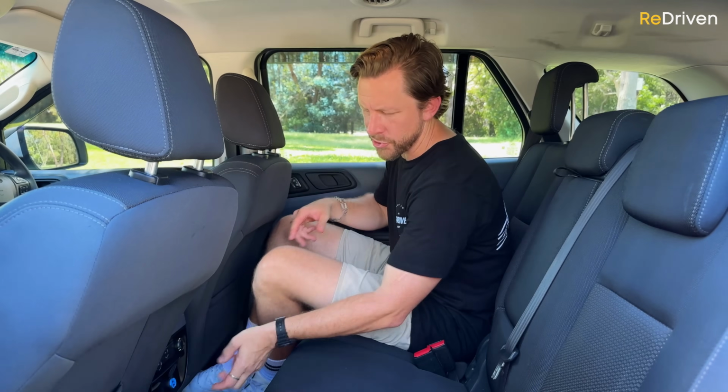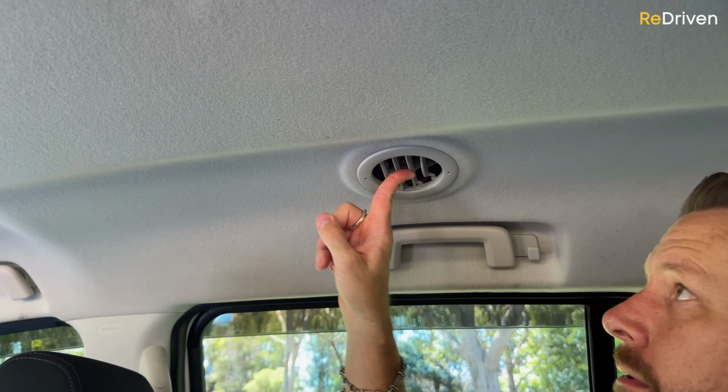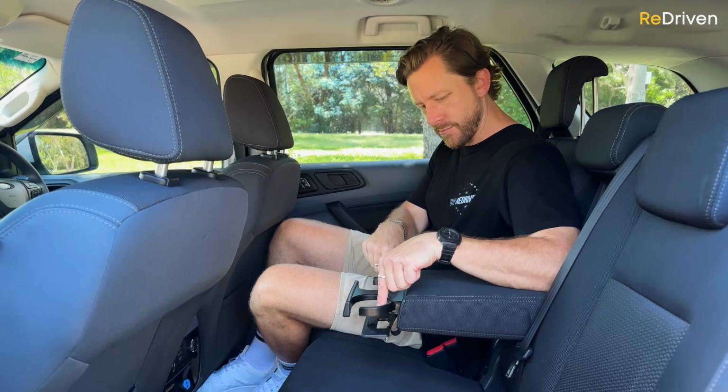And then practicality in the back seat, you've got a couple of map pockets. You've got a 240 volt outlet here, a 12 volt power outlet here, your own air conditioning controls for the rear seat air conditioning, excellent sized door bins, and a pull down armrest with a slidey-arty pair of cup holders.